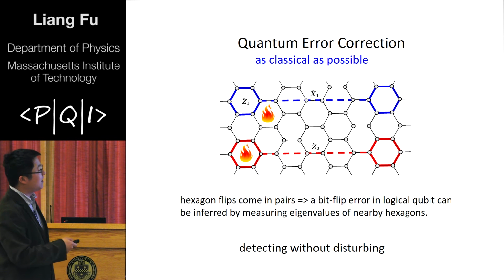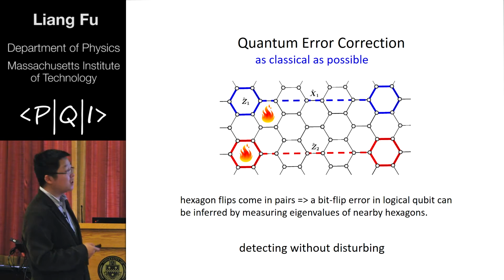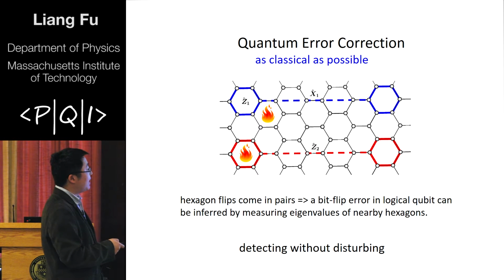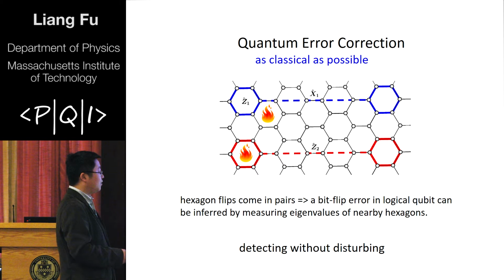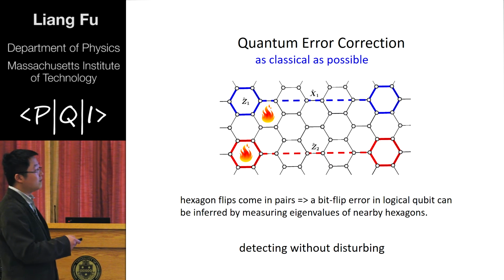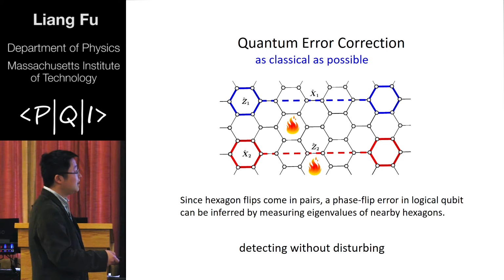So, because hexagon flips come in pairs, this gives us a way of doing error correction. One can think of this as quantum error correction made as classical as possible in this system. For example, if there is a bit flip error in the logical qubit, this can be inferred by monitoring the hexagons surrounding it. Because hexagon flips come in pairs, if there's an odd number of hexagon flips nearby, we can infer that there's a hexagon flip in the logical qubit. This is important because for quantum error correction, we want to detect errors without actually disturbing the logical qubit, so we only monitor regions away from it. And likewise, the second type of error, the phase error, can be monitored by looking at how many of these bit flips have crossed this string.